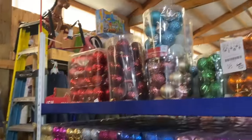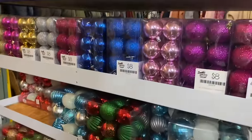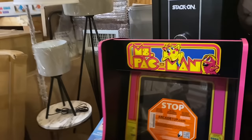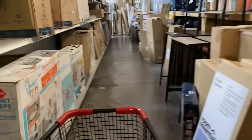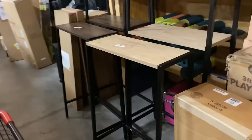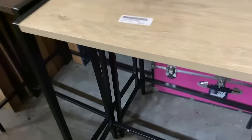They had so many Christmas ornaments and every color you could think of, from the pastel version of the colors to the bright version, the neon colors, all of them. This aisle right here was the furniture aisle, so it had a lot of tables and stuff on one side, and on the other side it had a lot of things like baby carriers and baby supplies. $65 for this table.